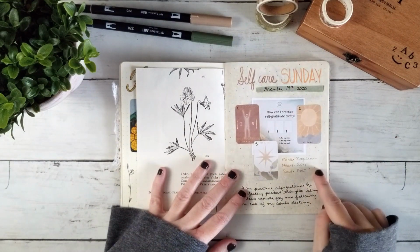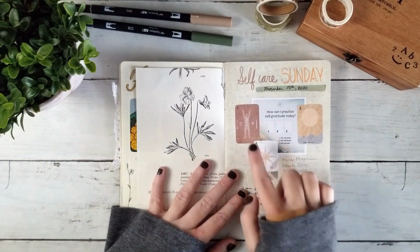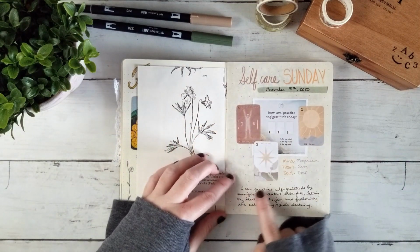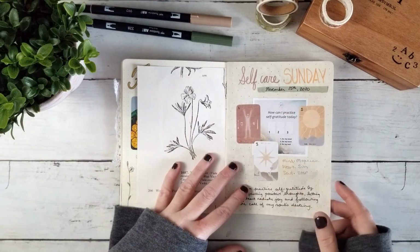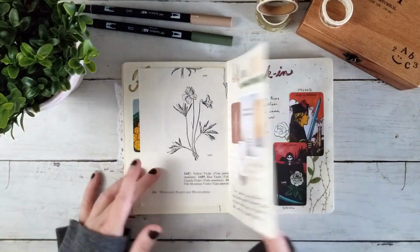So here's my self-care Sunday for November 15th. You can see the printout there. My cards, I did number them at the top so I could tell which was in which position. And then my little reflection, and I just used the markers to create dots to fill the page in and make it look kind of magical and cute. It's fun.